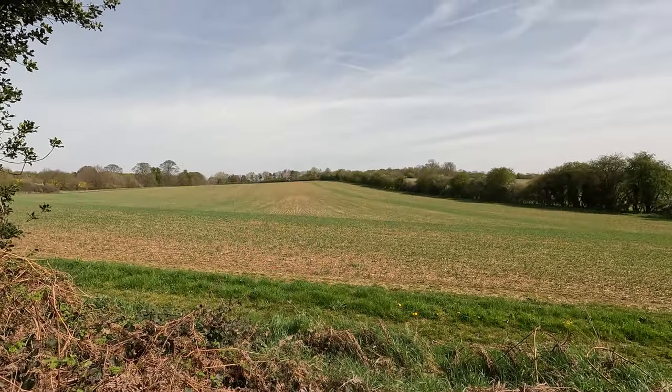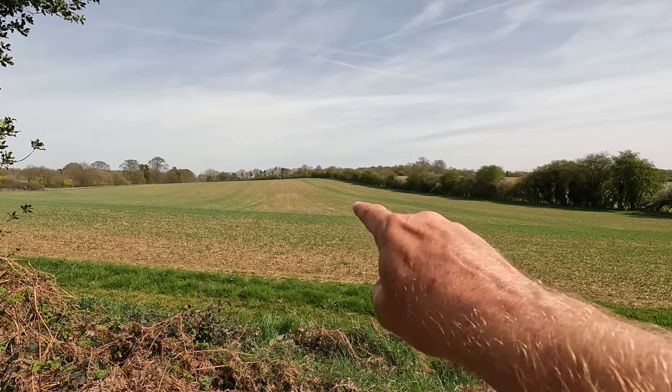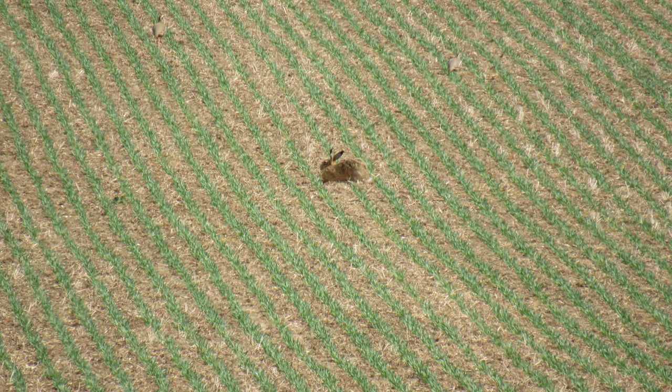Well, Logan has just spotted a hare in the field. You won't pick it up on the GoPro. I'll see if I can get a photograph of it.